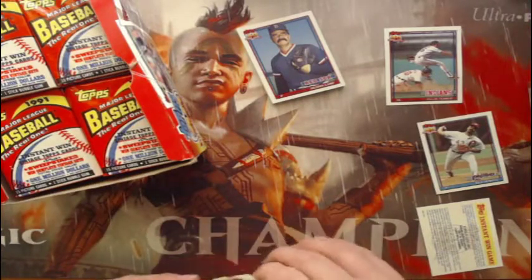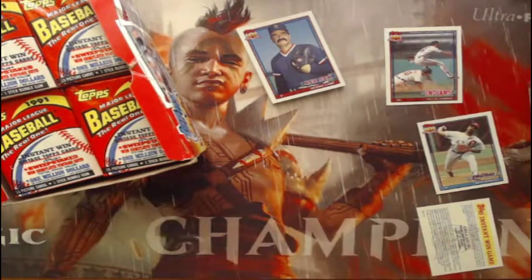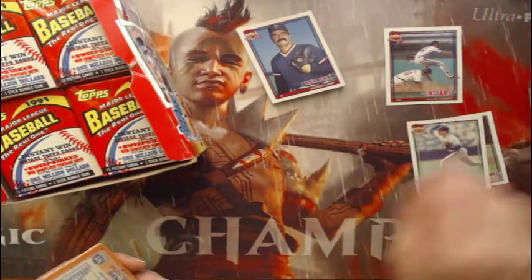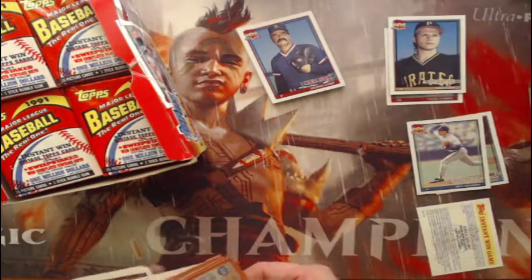See what we got here. That's the thing too, that's what you want to see, that Chipper Jones or that Hall of Famer right on the back, with all that goo and stuff. So that's the gum. This is the wax. Put that there. Turn this here.